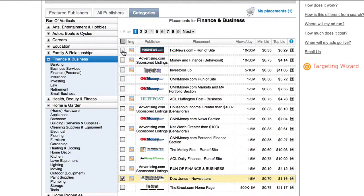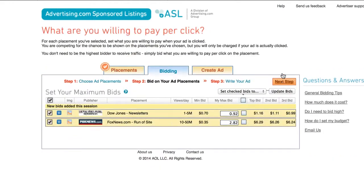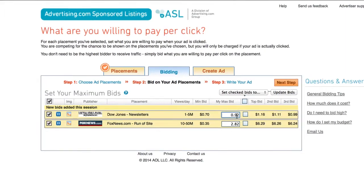Or I can go to foxnews.com. Okay, let's take 2 of these categories. So I select my placements, okay? I go next step, and here is where I decide how much I'm gonna bid. Minimum bid is 70 cents for Dow Jones and 35 cents for Fox News, okay? And my maximum bid, this is where you set your bid. Very, very simple, my friend, okay?